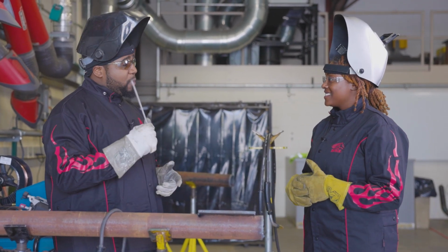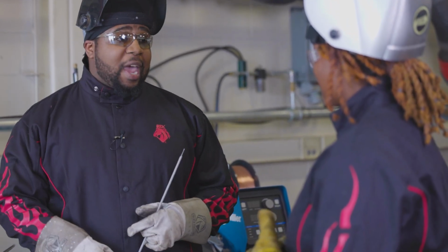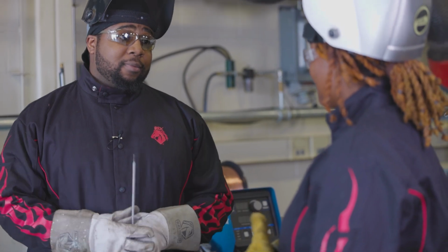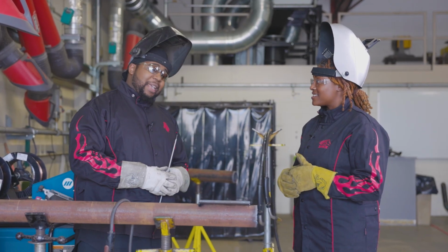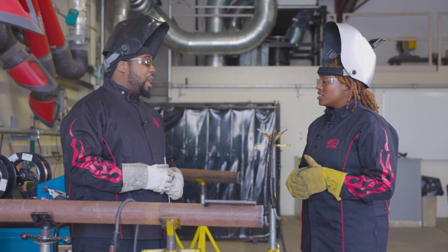Okay. Stick welding is more of a faster process, and you can do it high in the air, low on the ground, and in my eyes, I believe it's cheaper. So a little easier on the pockets. Yes, it is. But it also requires some skill to do it properly.